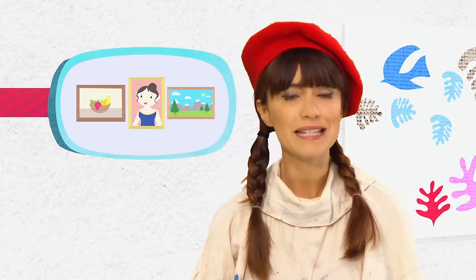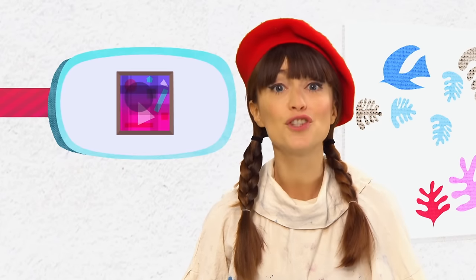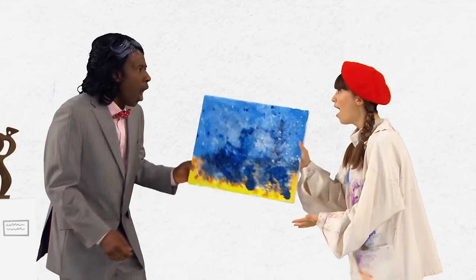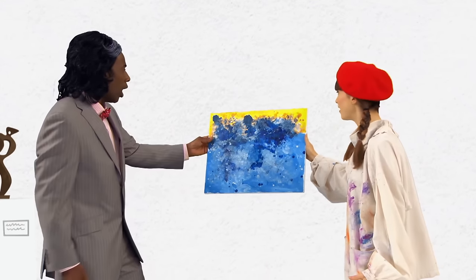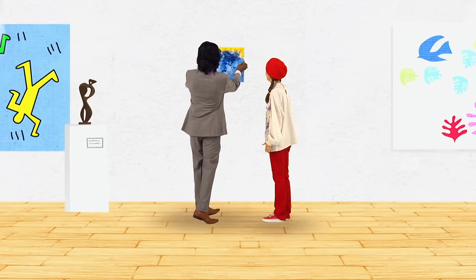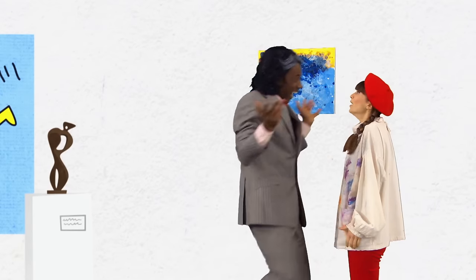That's it. A painting doesn't have to be of a person, object or landscape. It can be a mixture of shapes and colours. This is a fine example of abstract art! This is genius! Really? Abstract art is extremely fashionable at the moment. This will be the perfect centerpiece for my exhibition. Well done, Rebecca! Thank you!